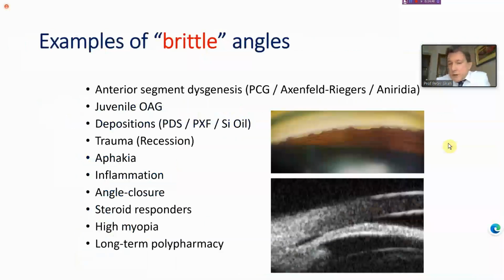So what kind of angles might be brittle? Well, starting right from children, primary congenital glaucoma, Axenfeld-Rieger, anterior segment dysgenesis, then moving through the teenage years, the juvenile glaucomas, moving into the 20s and 30s, you've got your depositions, pigment dispersion syndrome, PXF, trauma, angle recession, aphakes, then you've got into your 30s and 40s, you've got inflammation and angle closure, steroid responders, high myopia, and even long-term polypharmacy, which we're now beginning to understand actually changes the morphology of the trabecular meshwork itself.